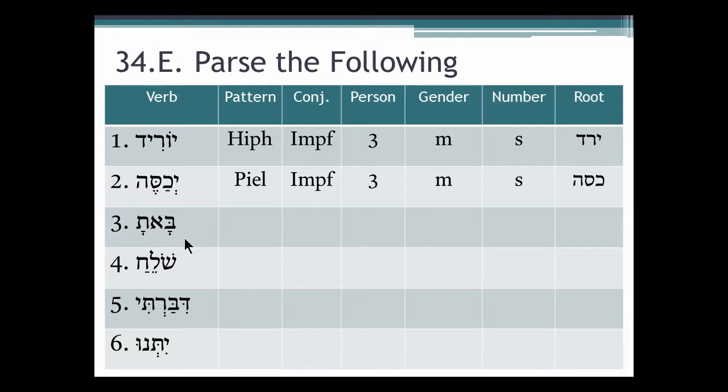Bata, again, the ta at the ending tells you have a perfect and second masculine singular. So what would the lemma be? Well, the lemma is going to be bo. This is a little harder. It's going to be a hollow lemma, bo. But in the perfect, remember, hollows will take the A class vowel. So we have a cal perfect. There's nothing that says PL here. There's nothing that says hifil, nothing like that. We have a cal perfect, second masculine singular from bo.